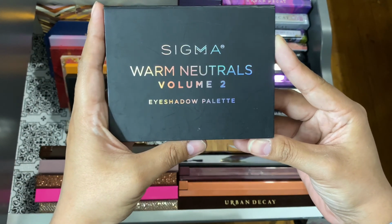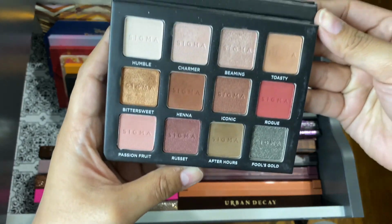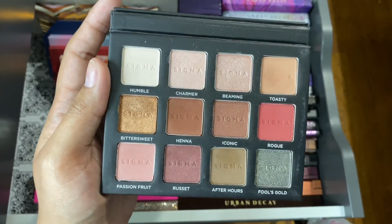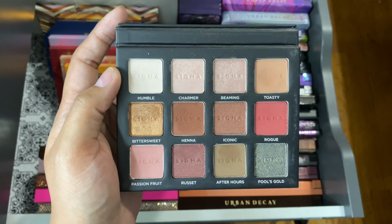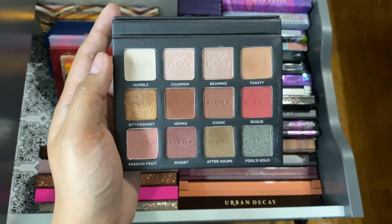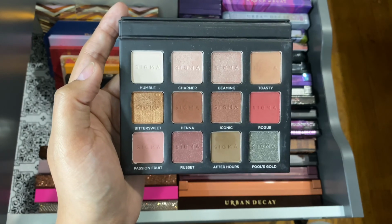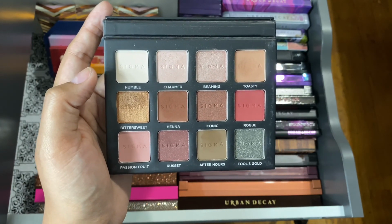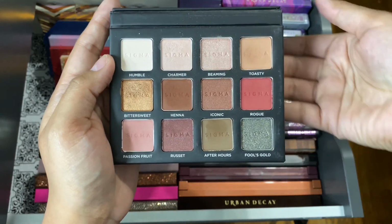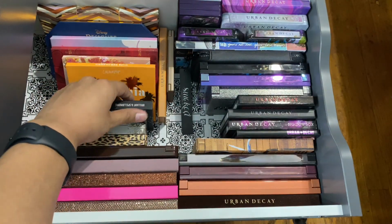This is the Sigma Warm Neutrals Volume 2 palette. This is one of my absolute favorite palettes. I reach for this all of the time. It's just a go-to palette. I love everything about it. The only thing that it doesn't have for me is a matte cream eyeshadow. This actually has some shimmer in it, so it's a good highlighting color, but that's honestly the only thing that's missing. Other than that, I use it all of the time. It's a really nice palette, and they still make this palette till this day.